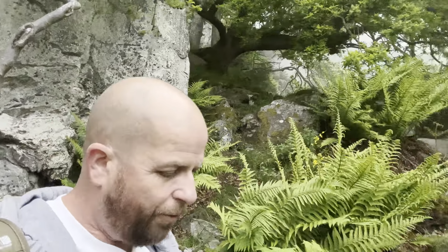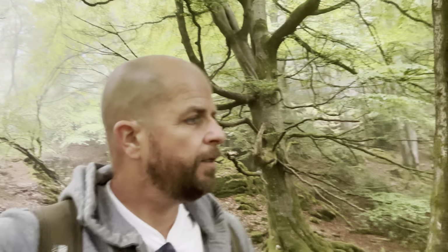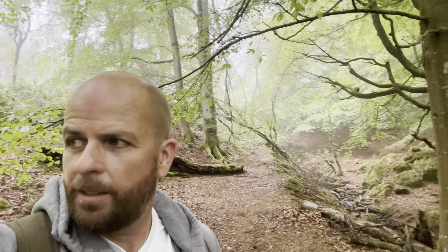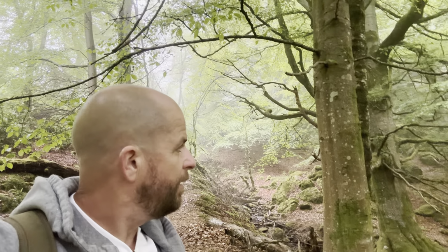Very peaceful here. Hear the birds singing in the water as it travels down the side of the cliff there, or the hill rather. It's lovely.